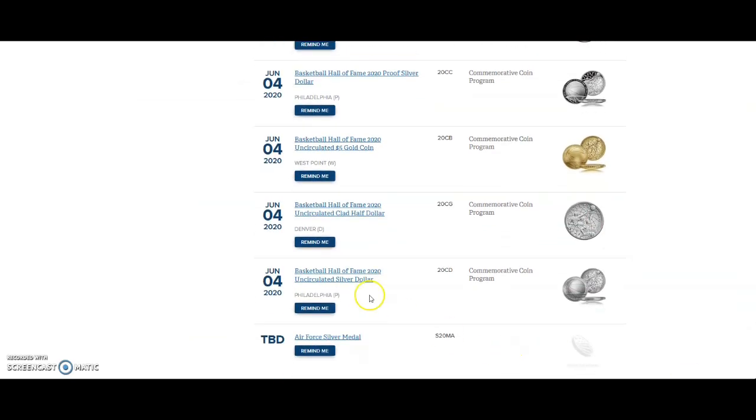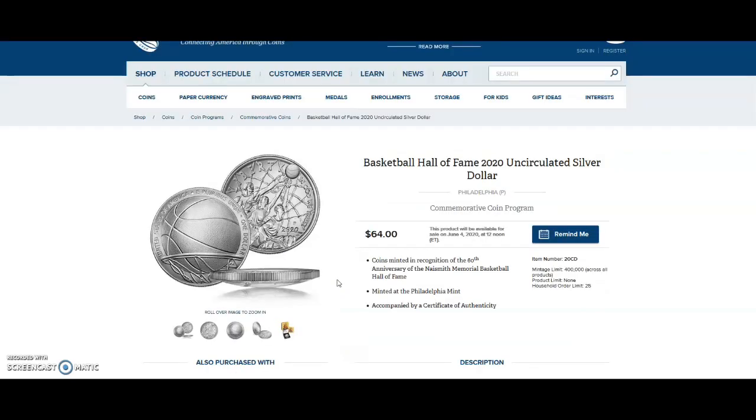And then finally, we have the Basketball Hall of Fame uncirculated silver $50. Another one. The mintage limit is 400,000. Again, I doubt they come even close to that. Household limit is 25, and I believe that will also be dropped. All these mintage limits, I believe, within a week or 2 weeks are going to be dropped. I don't think they will even come close to selling out of that 400,000 in 2 years' time, let alone in a couple of weeks.